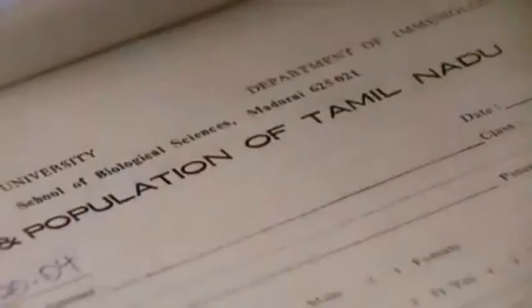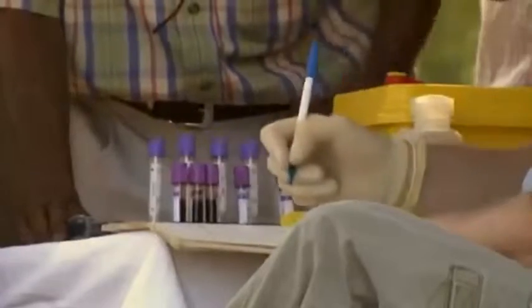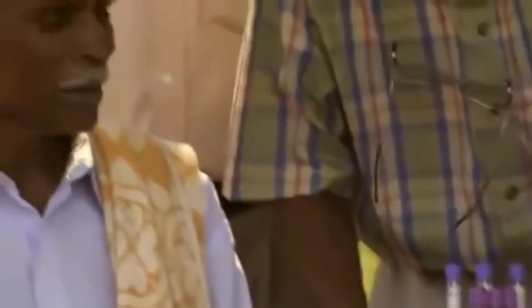Name? Rajendra. And address? Genes are passed down through generations, so first off I take a detailed family history. Okay, age? 55. And intercaste marriage? Okay. Mother tongue? Tamil. Okay. Religion? Hindu.